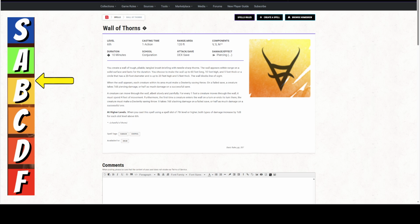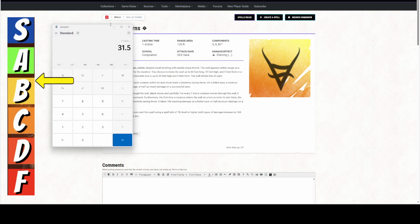When the wall appears, each creature within its area must make a dexterity saving throw. It's 5 feet thick, so you can put this right on a creature. It's got to make a dex save. On a failed save, it takes 7d8 piercing damage, or half as much on a successful save, and that is on average 31.5 points of damage if they fail their save.